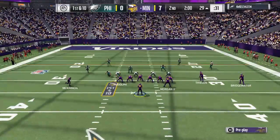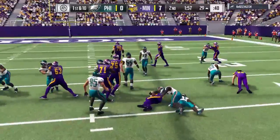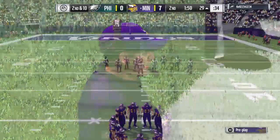Out of the Wildcat, it's Peterson. And the gadget package there won't do much for him. He'll get back to the line of scrimmage, and that's it. No gain on the play there, 2nd down.